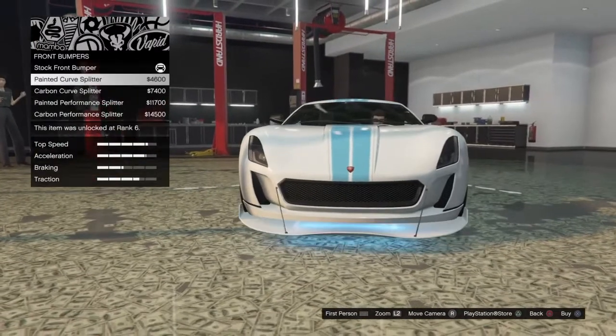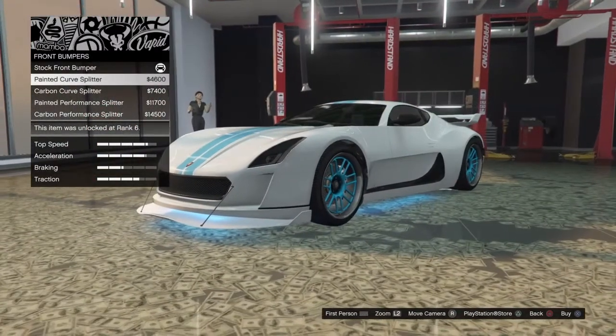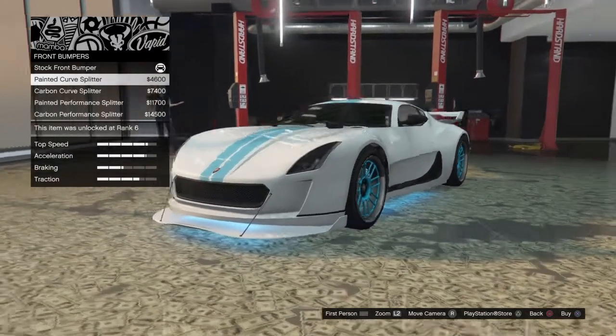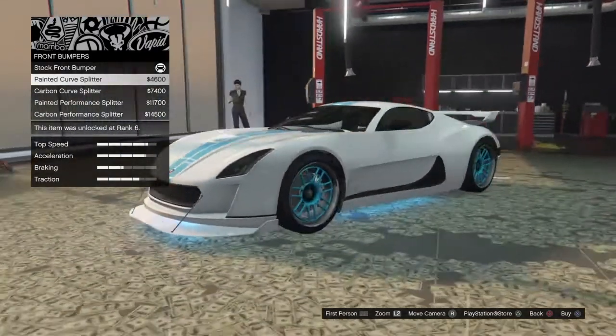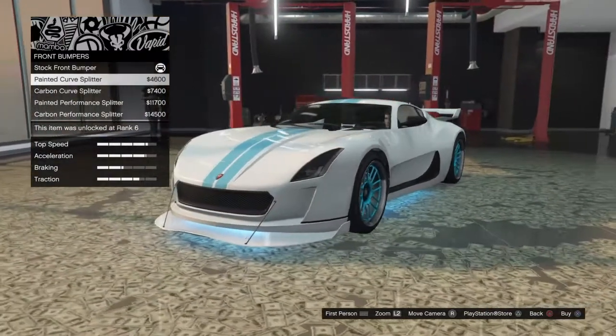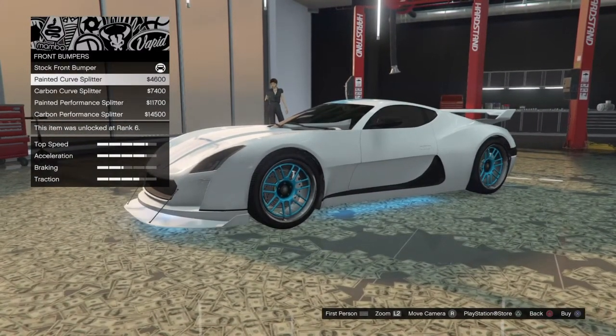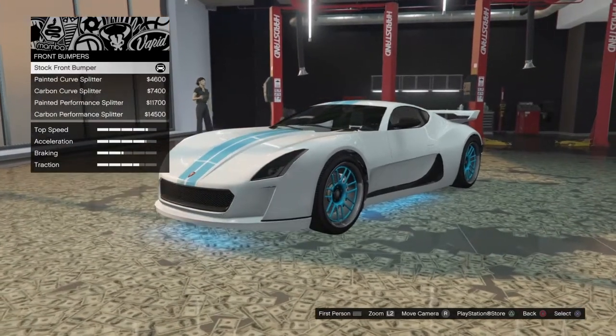The bumpers, it's got these lower bumpers. I'm not a big fan of these for a couple reasons. For one, they scrape the ground. If you have them with the suspension lowered, they hit the curbs. So if you do add one of these, you do not want to lower the suspension all the way. Just a little side note for this car.